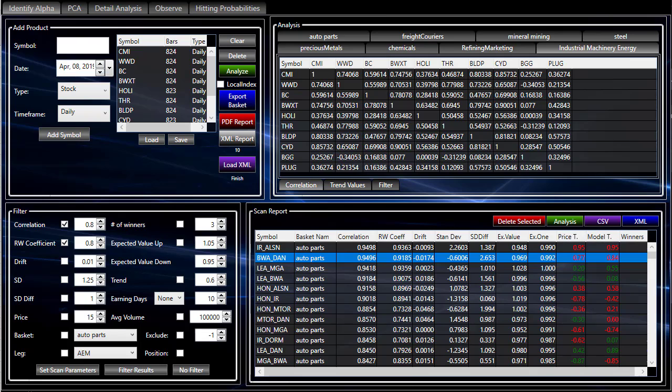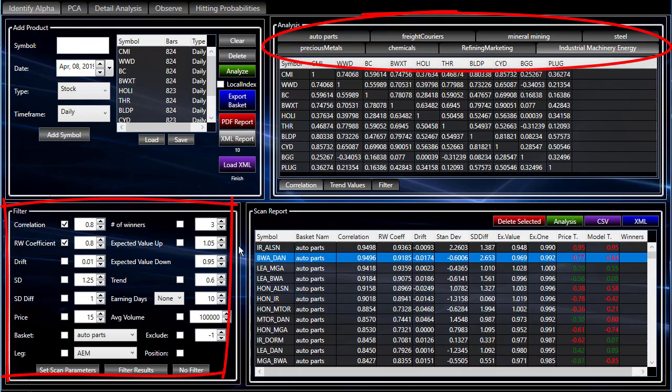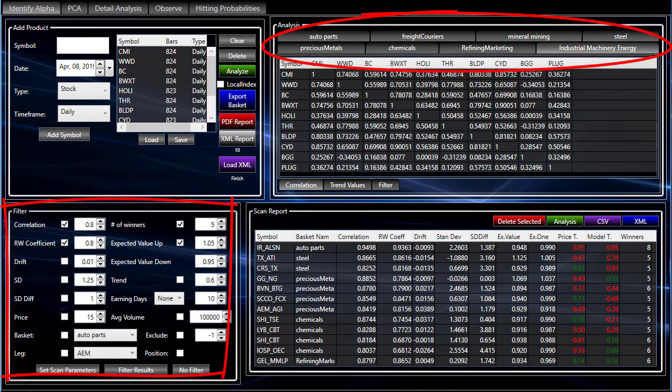So today we ran 7 baskets, all industrial things, and I ran it with only 2 filters, a correlation of 0.8 and an RW coefficient of 0.8, and we got quite a lot of things to look at. So let's narrow that down a bit. I'm going to go ahead and kick this up to, let's go with 5, and the 5% up and down expectation value, and run a filter there. Well, that makes it a lot smaller of a number, doesn't it?